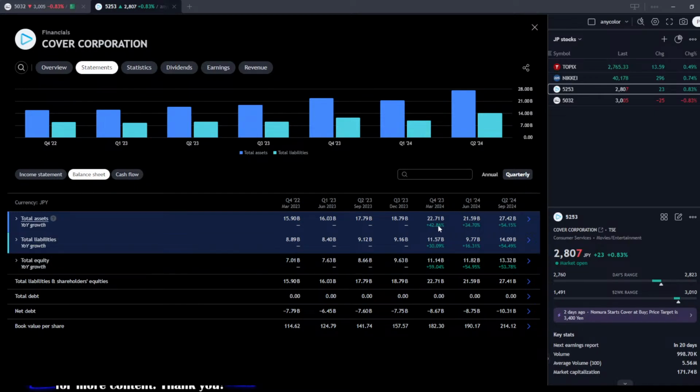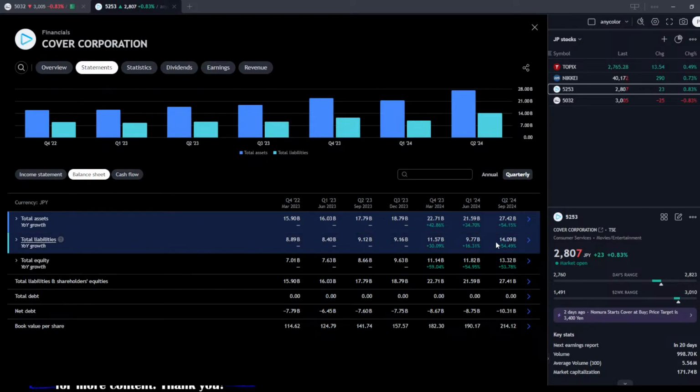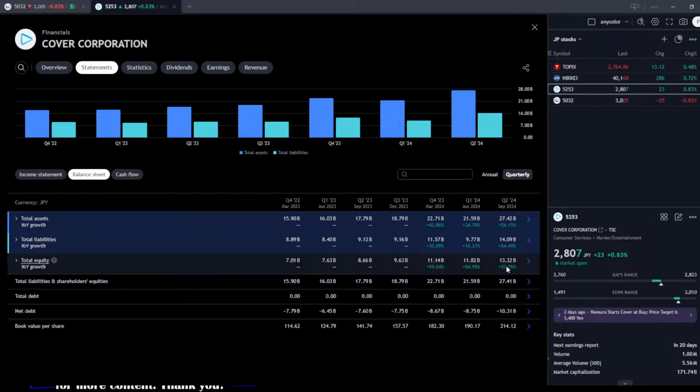When we look at current liabilities, though, the current liabilities has gone up by 5 billion over the last year, and liabilities can be considered part of the equation here, but you really don't want this to climb as high as it's been climbing, because when you subtract one from the other, you get total equity is 13 billion yen, which is higher than the month before, and year on year it is definitely higher.